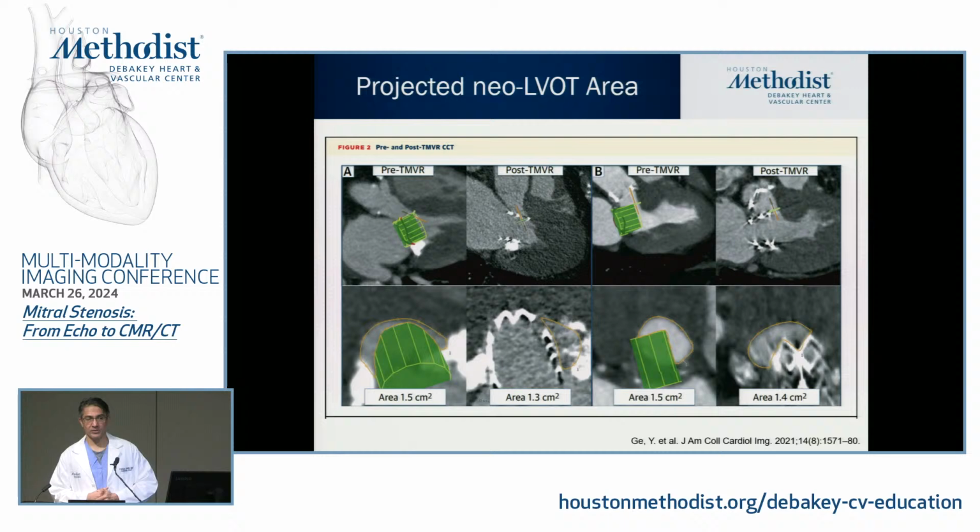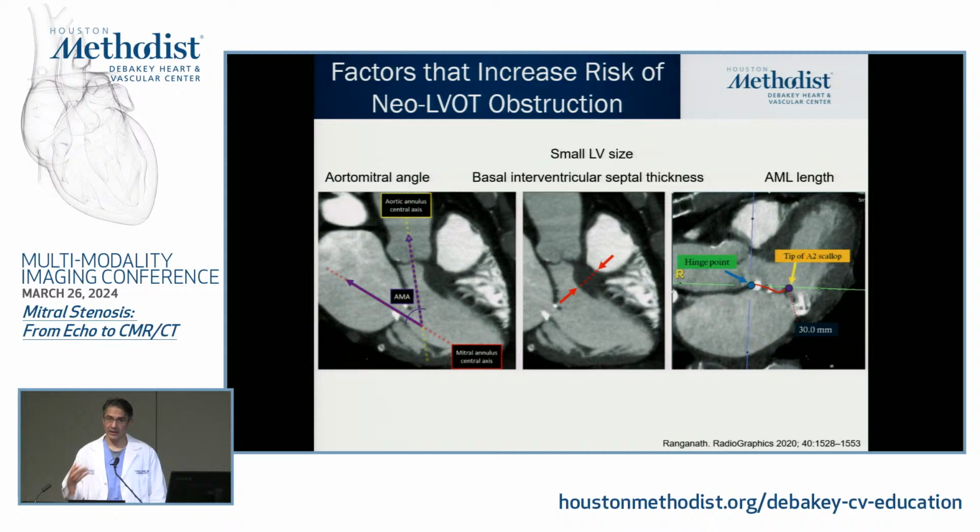Other things that can really increase the risk of neo-LVOT obstruction include the aortomitral angle. The larger this angle is, the more risk of having LVOT obstruction. The thicker the basal intraventricular septum, the more chance you have of LVOT obstruction. The longer the anterior mitral leaflet, the greater the chance that when it opens and is held in place by that valve, it's going to obstruct the LVOT. And of course, a small LV cavity size. So these are the things that we can appreciate with CT.